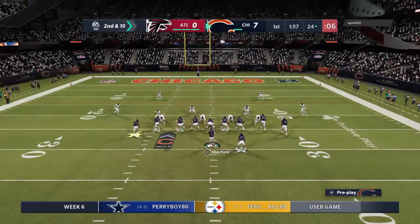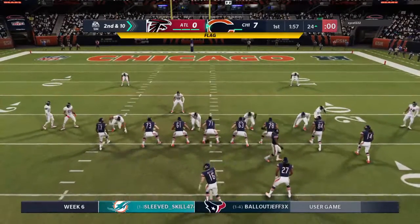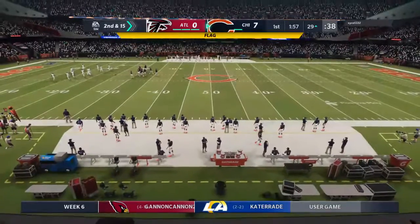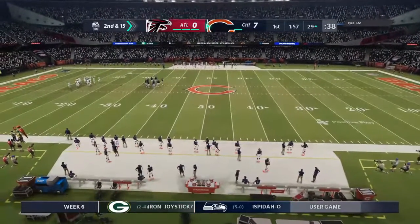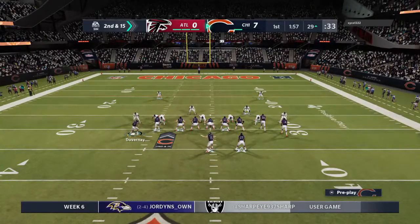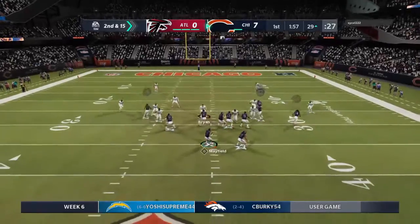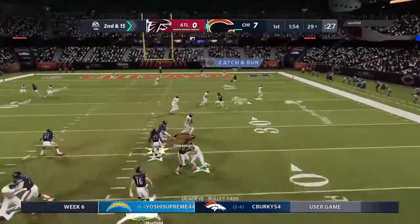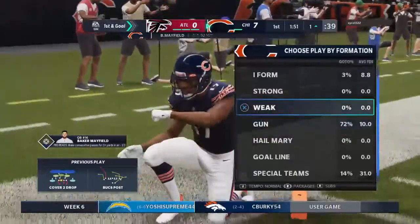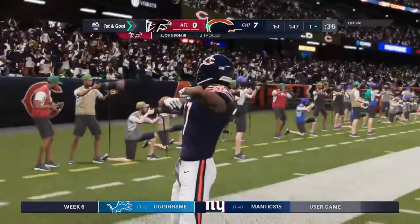From the 24, they'll go again on 2nd and 10. And that'll set them back 5. And now after the delay of game, they're operating behind the sticks, 2nd and 15. Going to the air again with Mayfield. That is caught inside the 5. And he doesn't quite make it, taking it within an eyelash. Dropped at the 1. That's good for 28 yards.